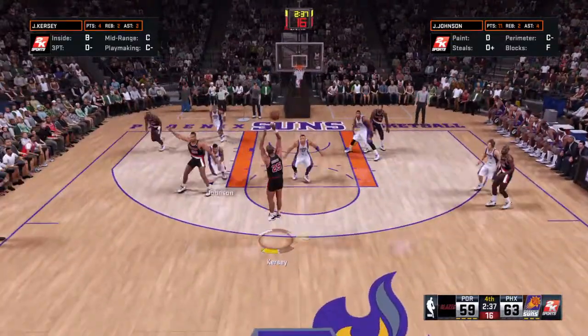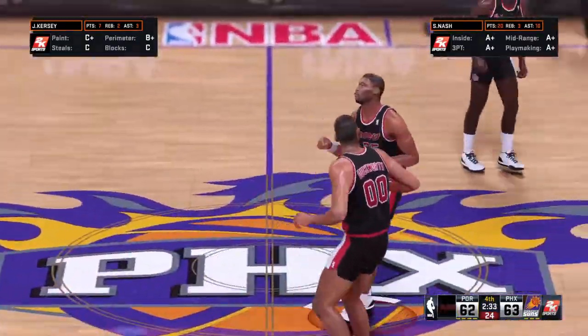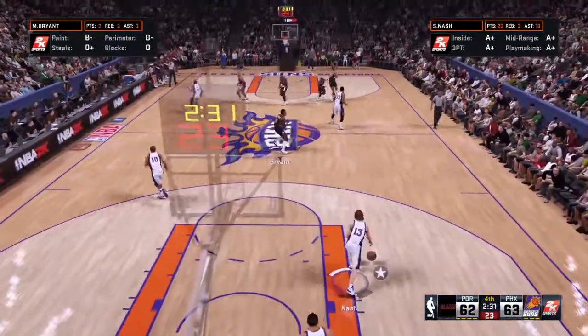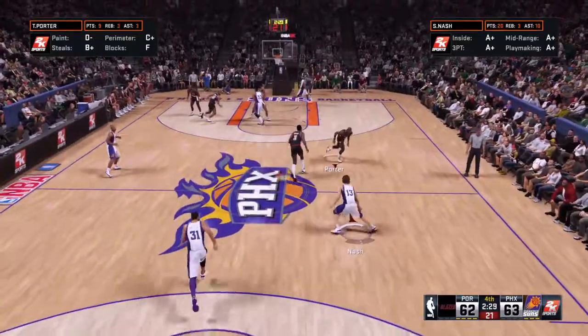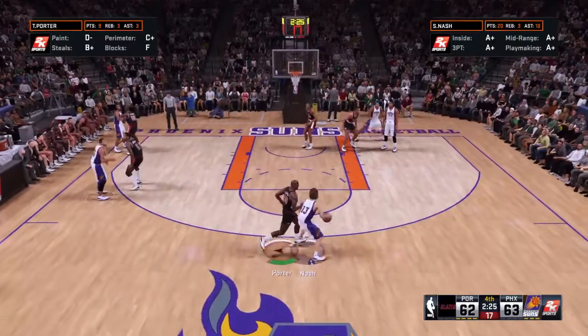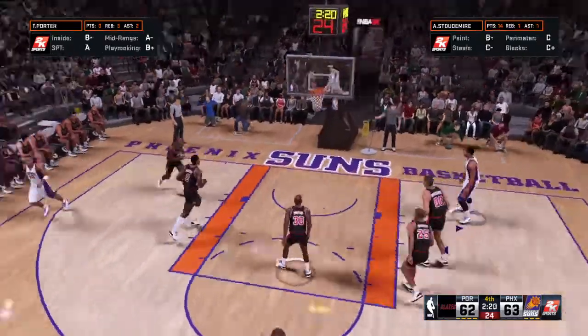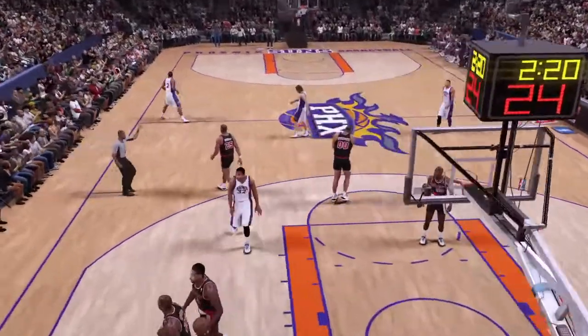Pass to Kersey from beyond the arc. And again, it's the Trailblazers from deep. And this has been purely a display of offense that we're seeing here today. And it's only getting better as both of these teams' defenses are starting to show signs of wearing down. Here's Stoudemire. Good, and the assist goes to Nash.